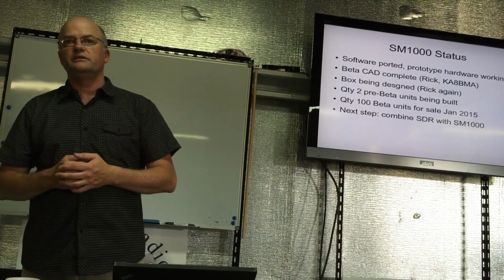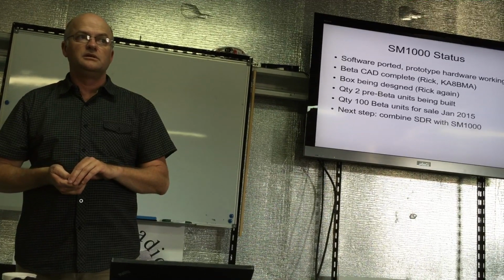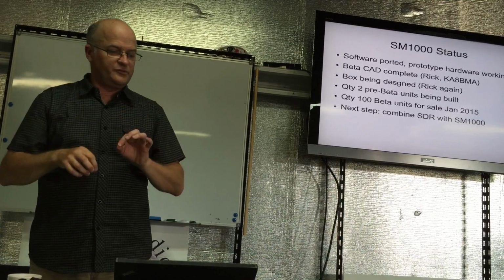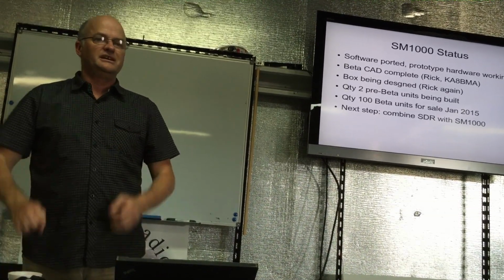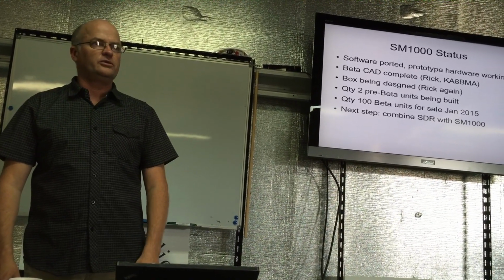With the interfacing to the rigs, do you have jumpers for different types of rigs? Yes, there's a little patch panel there that you can just move wires between. And it's got a bunch of different I/O, RJ45, 3.5mm jacks, similar to the patch panels and things used in some of the rig interface boxes.